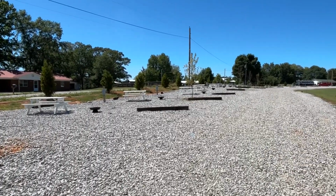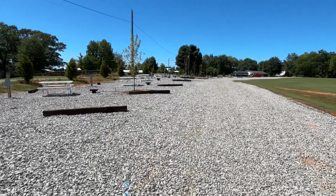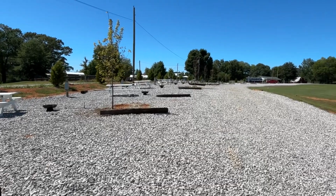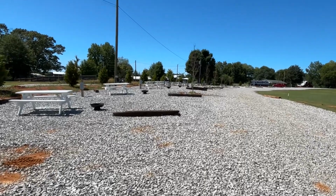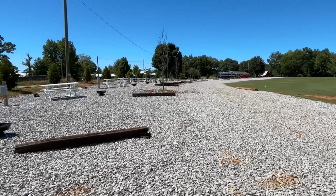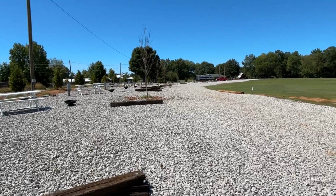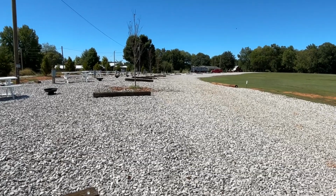And speaking of convenience, it is 30 minutes away from Oxford, Mississippi, and those that follow football have heard of the Ole Miss Rebels. I know this year we have got some out-of-state schools headed over here. Y'all are coming to town, and you need a place to come with your camper. Right, and like you said, it's only 30 minutes to Oxford. We've got some other information about how close we are to things, and we may put that in our closing remarks. So hang around for that. We want you to know all of your options here.